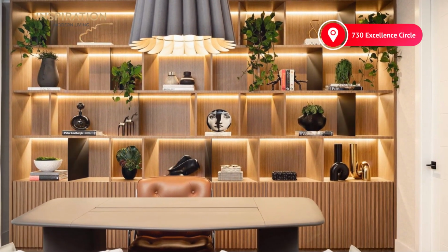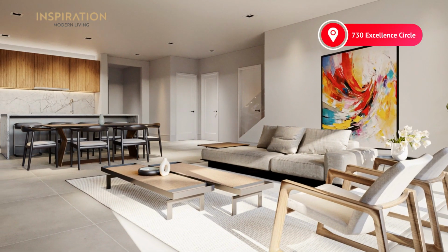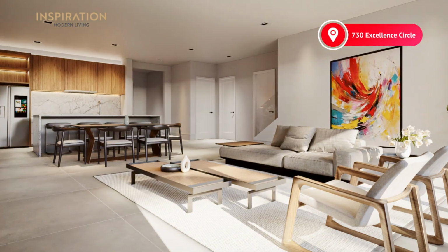Need a quiet place to work? The private office has you covered. And when it's time to entertain, the large dining and living area will impress your guests.